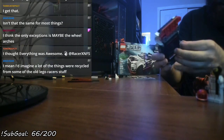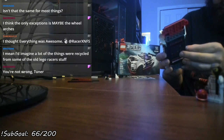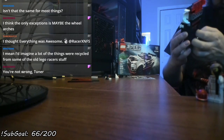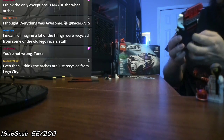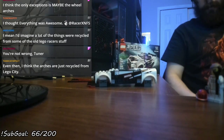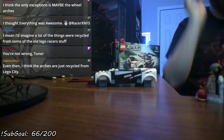Alright, I'm trying to take this decal off so I can... Lego has deceived me, so I'm fixing this. There we go, that looks correct. A little crease in the decal now because I had to remove it, but there we go. That looks better. That looks like it's how it's supposed to be. That looks like actual stripes.